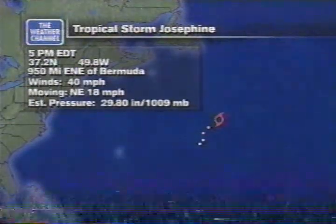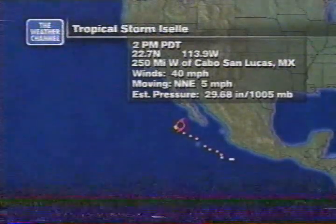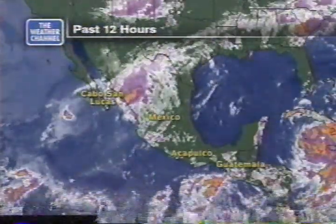Tropical storm Josephine in the central Atlantic. You can see it's a little tiny circulation up here moving off. It's caught in the upper level westerlies and will move off. The rest of the Atlantic is quiet. In the eastern Pacific, we see tropical storm Isel. Winds 40 miles per hour, but that has become a low-level cloud swirl with just a few showers around it. So with that, let's get back to the studio with Carl.